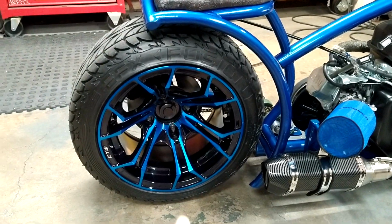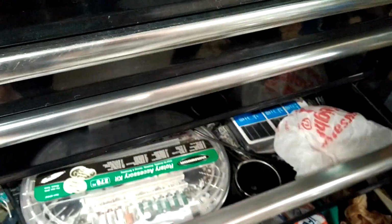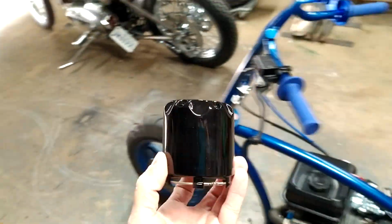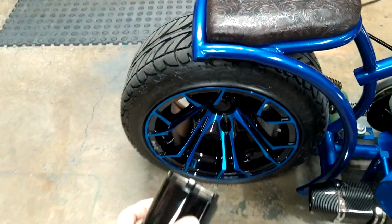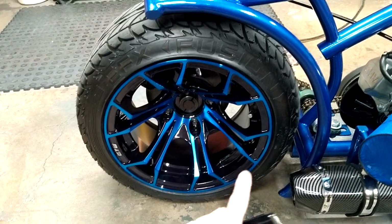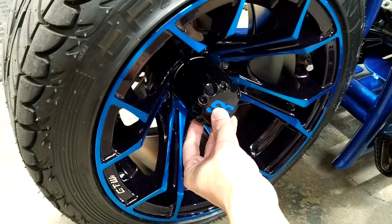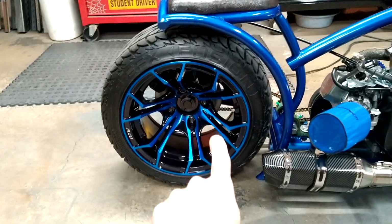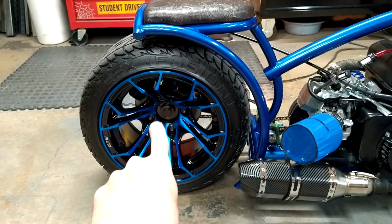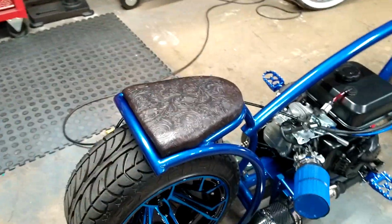I did at the last second decide not to go with the center cap. This is actually the center cap for that. And one of my main inspirations for this build was the rear of a Honda Ruckus with this whole look. I had this in there before, but to me it just takes away from that deep dish look that I was after. So I basically just blacked out the hub in the center and the lug nuts, and I like it a lot more like that.